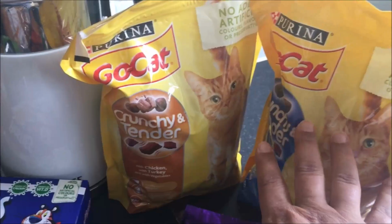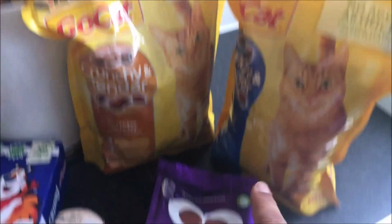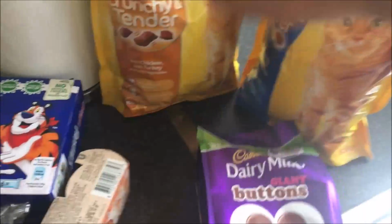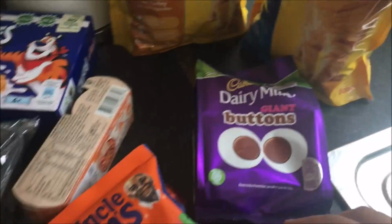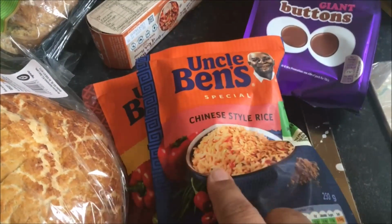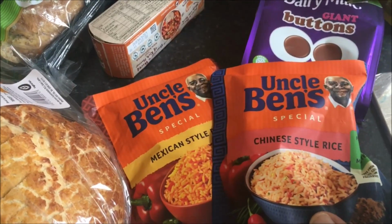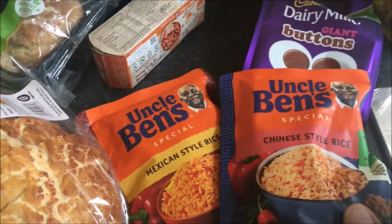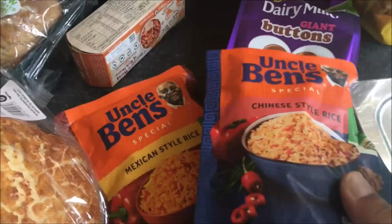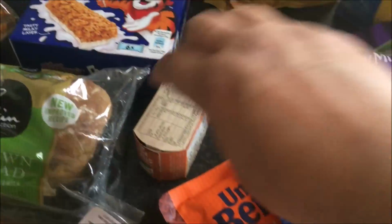So I got 2 cat food bags. They were on offer for £2 each. I got some buttons to send to Paul, 2 little packs of microwave rice. These have been a lifesaver for Alex's packed lunch. As you know, he only likes hot food and he loves his rice. So I picked up 2 of those, again on offer for £1 each.